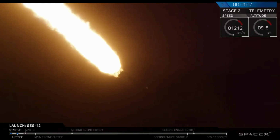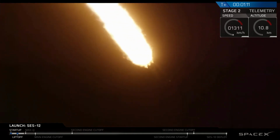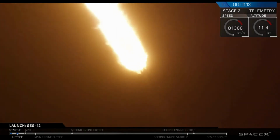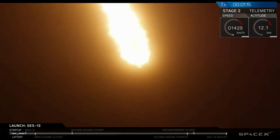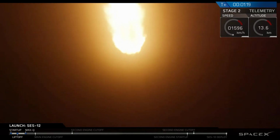Supersonic. And we've had successful liftoff of Falcon 9 as it carries SES-12 to geostationary transfer orbit. We're coming up on max Q here in a few seconds.